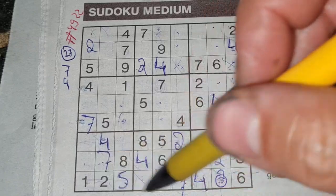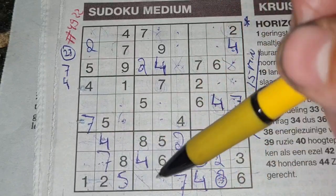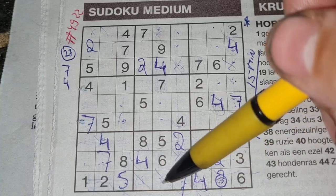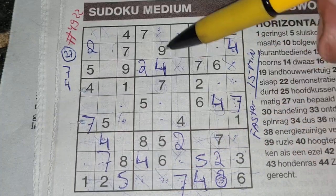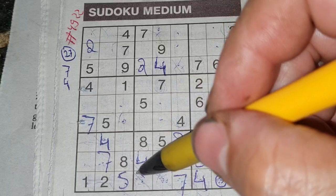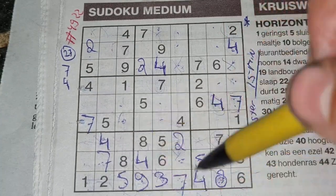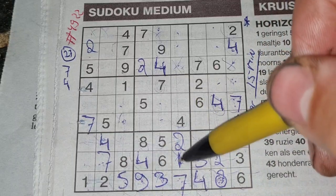2 numbers left in the last row. The 1, the 2, the 3 is missing. The 4, the 5, the 6, the 7, the 8, and the 9 is missing. 3 and a 9, 3 and a 9. We have a 9 in the middle column, so no 9 there, 9 should be here. And the 3 goes there.